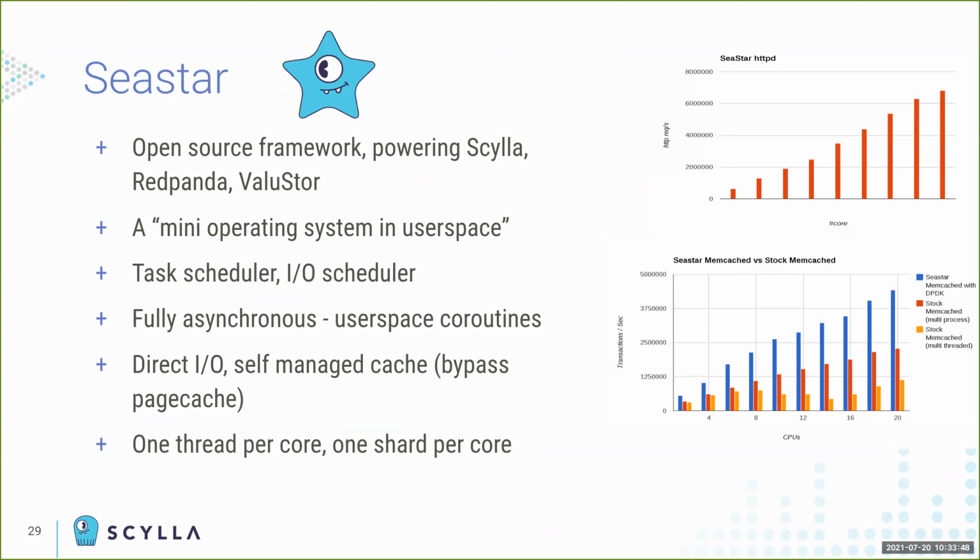And this is done using a very interesting open source framework called Seastar, which is powering Scylla, but not only Scylla, it's also powering some other interesting projects like Red Panda and Value Store. Red Panda is a Kafka clone written on top of Seastar, and it also outperforms Kafka by a lot. You might want to check it out. Value Store is basically a Memcache clone.